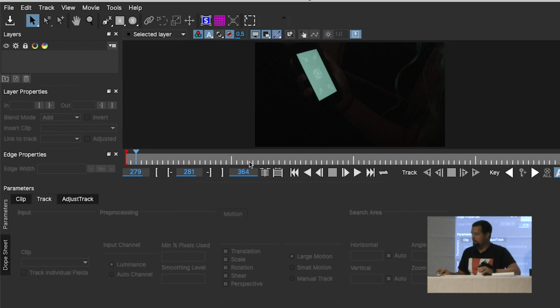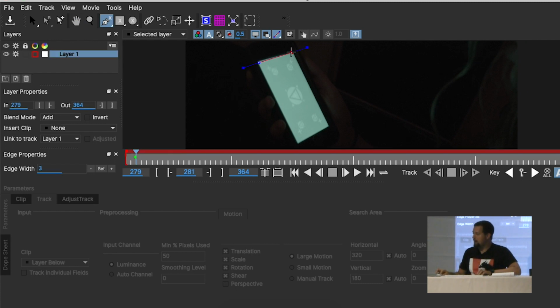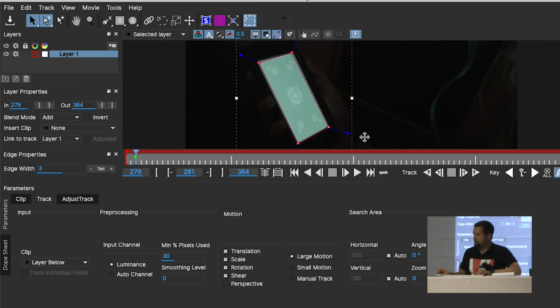So, all right. What Mocha is, it's a planar tracker. Essentially, it looks for flat surfaces. It takes surfaces and tracks them and figures out the motion data based on that. And so that's why with a phone or any kind of screen, what you're most often going to want to use is a planar tracker. The way Mocha works is you select what's called a Bezier tool. I'm going to zoom in and draw this box around, close that, make it square, and let's track forward. Let's see what happens.